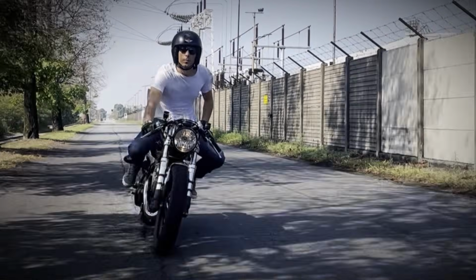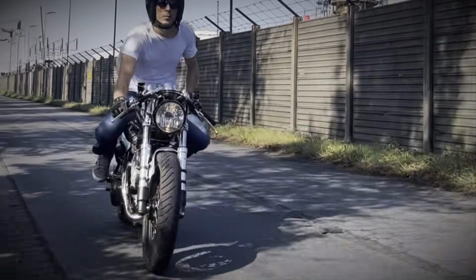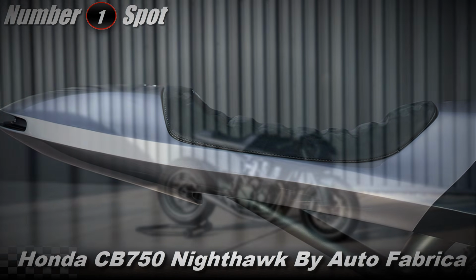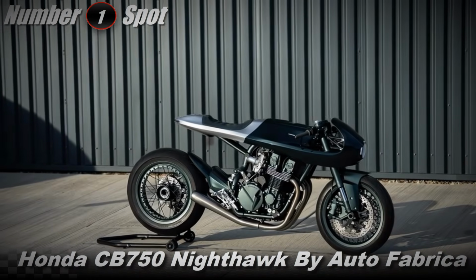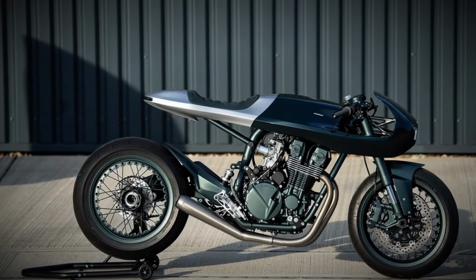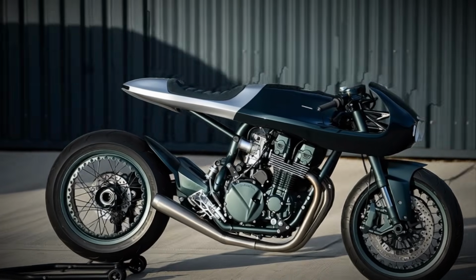And now, it's time to see number 1. So, ladies and gentlemen, here it is. The best Café racer of 2025. This is one of those projects that truly impresses. No matter what you do, it's impossible not to be amazed by this transformation.